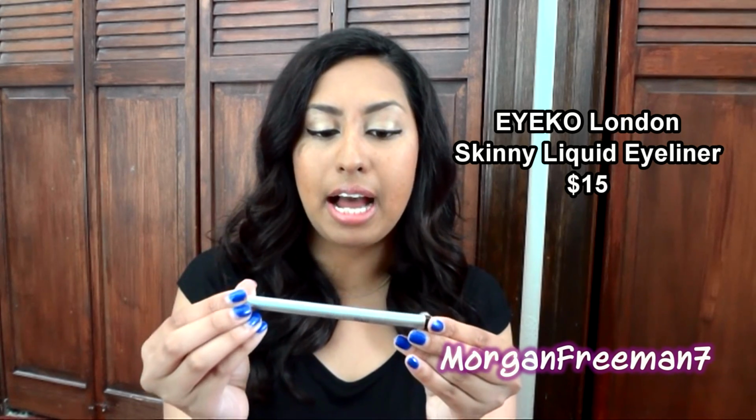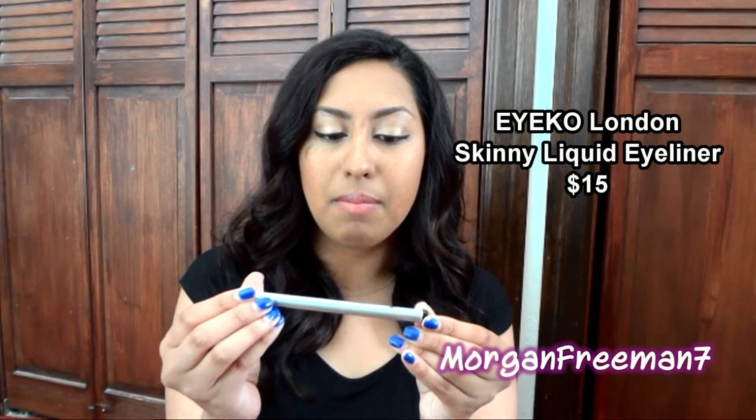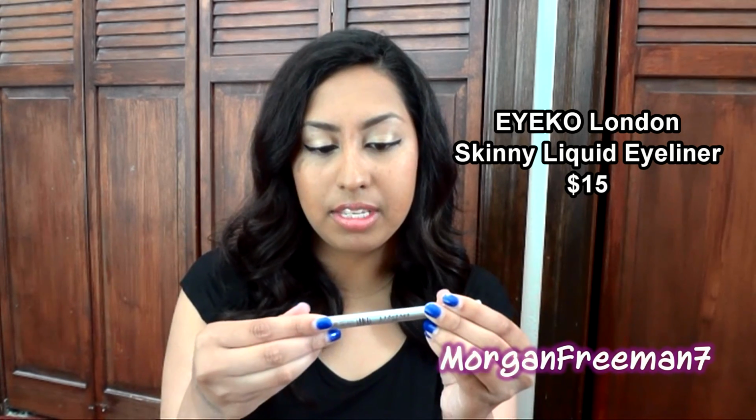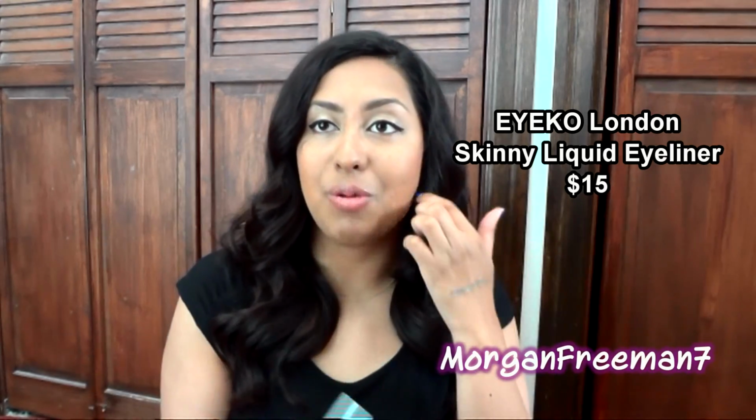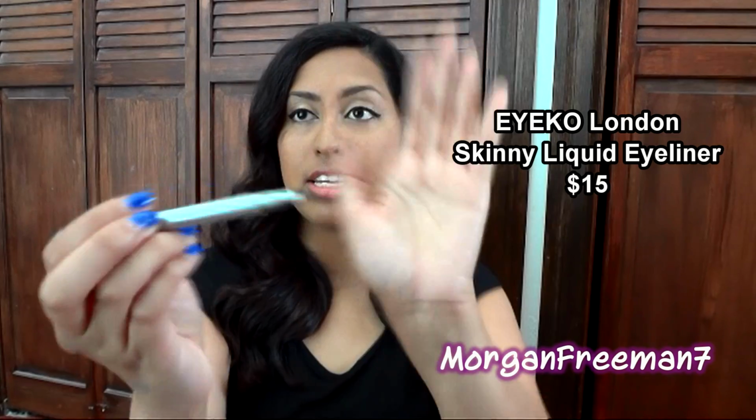This is by Eyeko London, and this is a liquid black eyeliner, and I just love it. It says it's for precise lines, smudge proof color, and easy application, and that's exactly what it is. I use this to line my upper lash line. I create my cat eye and wing it out just a little bit at the end. The pen just looks like this, and it's really great.